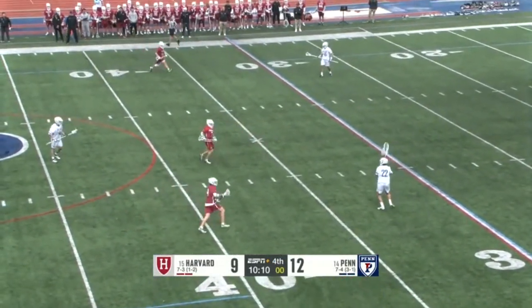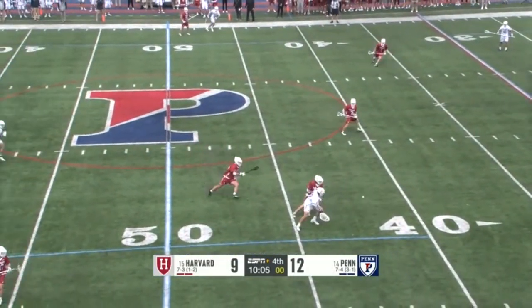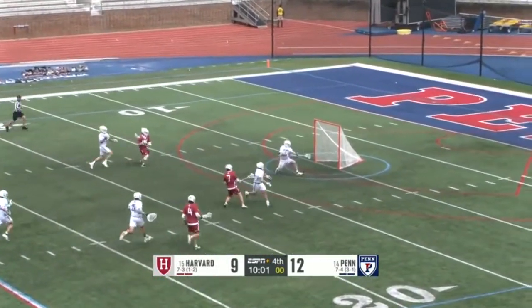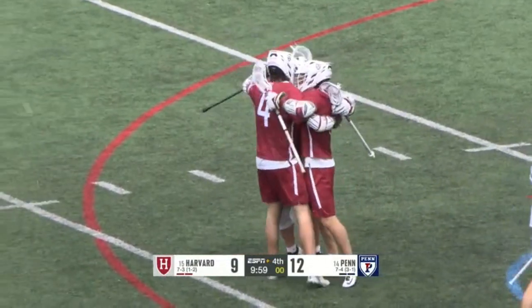Approaching 10 minutes to go in the fourth quarter here. Carroll. Trouble. Checked. Trouble. Open cage is right. Harvard with a chance. King. He scores. And Harvard cuts it to a 2-goal lead.